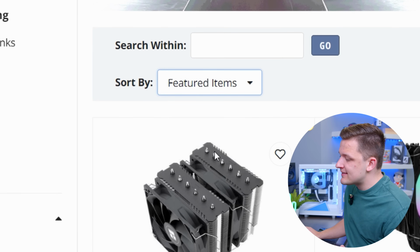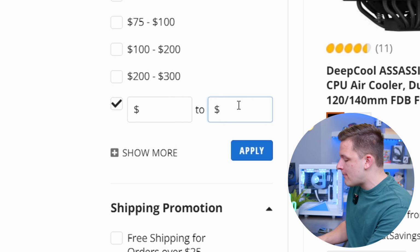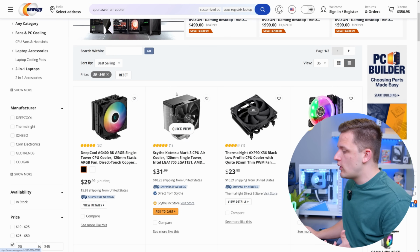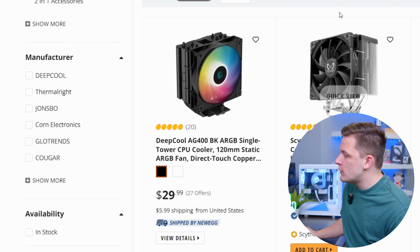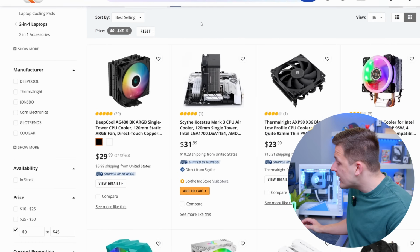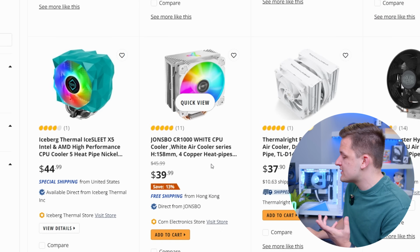Again, let's look at our best selling options, and let's filter that price down so we're not spending any more than about $45. That should be perfectly sufficient to get us a good cooler. DeepCool have got their AG400, which I imagine is a cheaper version of their WoW-reviewed AK400 for $29. And you've also got this Johnsbro cooler for $39, which is going to cost us that little bit more.